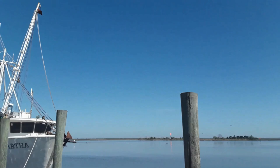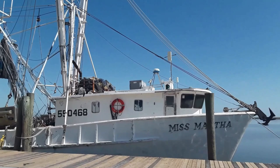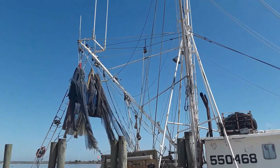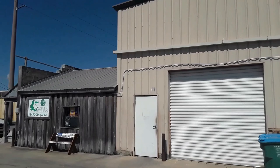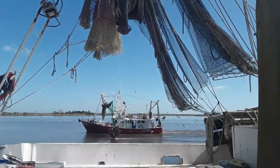And these are the two fishing boats that I was referring to. It looks like there's three of them here. This is the Miss Martha. You see how high they are? That's why they built the Apalachicola Bridge up, so that the bigger boats can come in here. There's a couple more behind here. And they're the fishing boats for the 13 Mile Seafood Market, which is right here. You can see one of the smaller fishing boats come in. You can see the nets up above it.